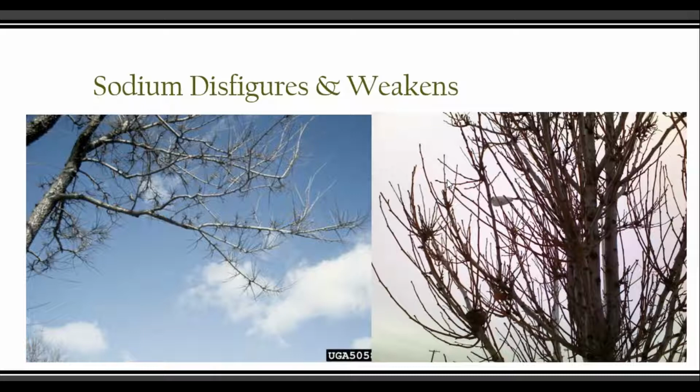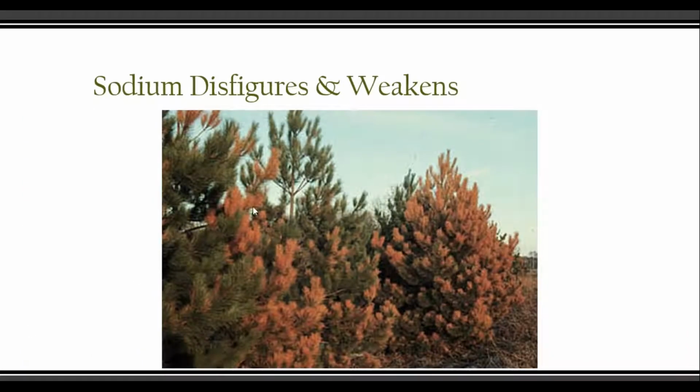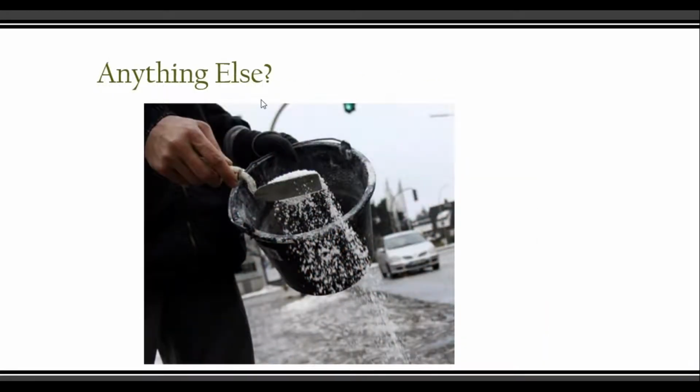But the big thing about this browning of conifers is they just look ugly, and nobody wants an ugly pine in their landscape. So that then starts leading to other problems. So is there anything else? Next frame. Of course there is. Otherwise, I wouldn't have had this frame in here. So we're going to go to the next frame.